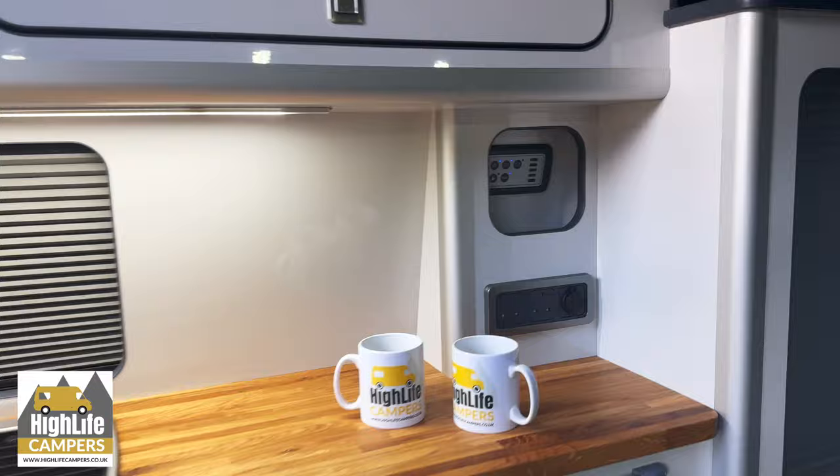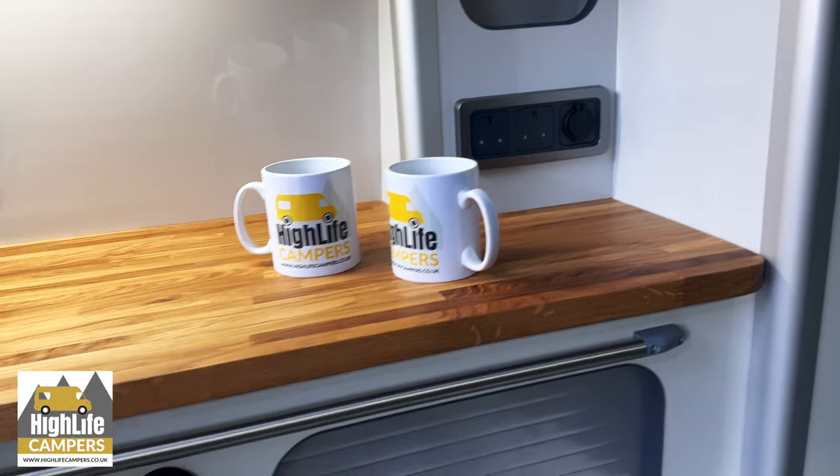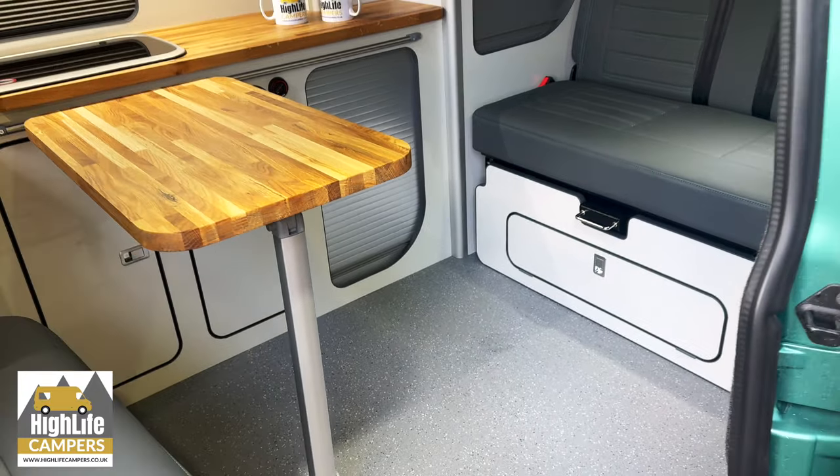With the electrics, you've got the two 240-volt sockets and the two USBs, and then also the diesel heater, as it's got the platinum package on it. The customer went for the solid oak worktops and table, and then this flooring is called Dolphin.